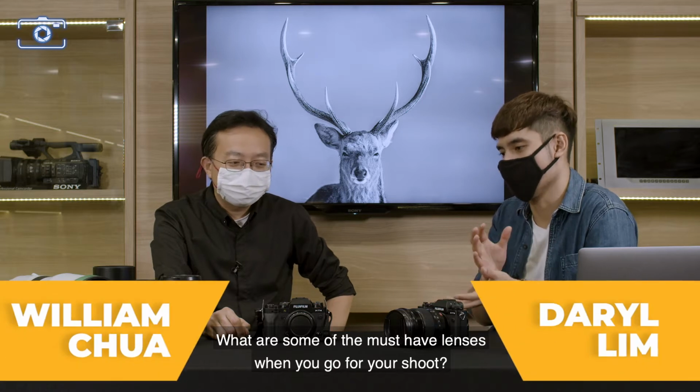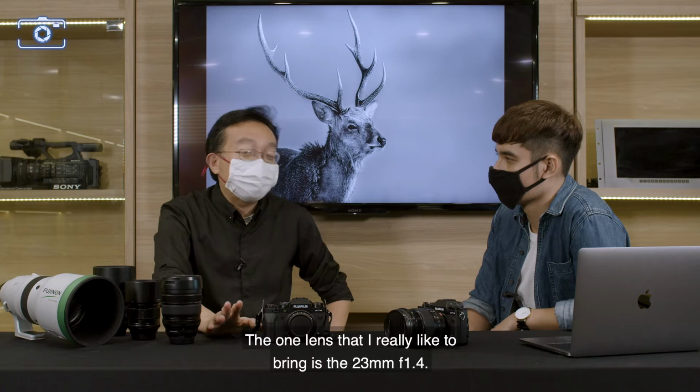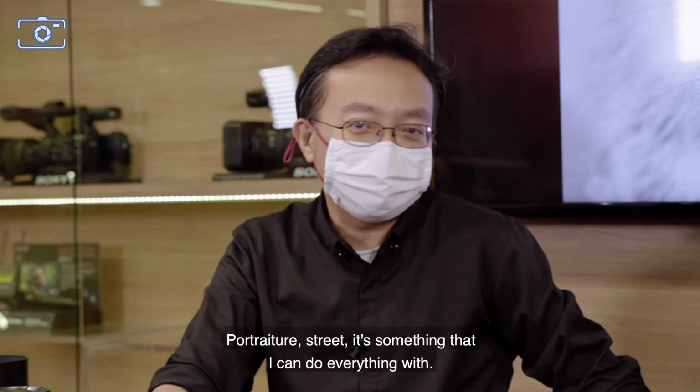What are some of the must-have lenses when you go for your shoot? The one lens that I really like to bring is the 23mm f1.4 for portraiture, even street. It's something that I can do everything with.